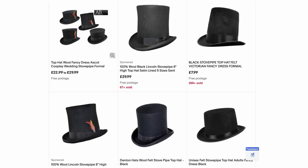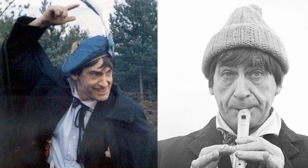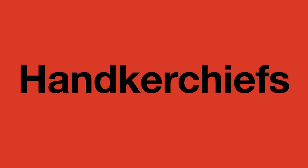Stovepipe hats are available on eBay, but not the same length, so you'd have to search for a pretty long time on Etsy, most likely, to get one the right size. A few other variations of hat that Troughton wore: his beret, well no, it's not a beret, I'm not going to try and guess what it's called, but it's a beret-like hat, the blue one that features in The Highlanders, and then his light blue woolly hat that features in Fury from the Deep.